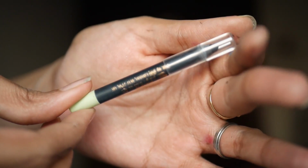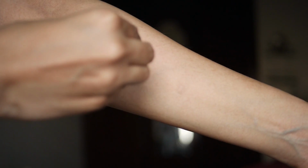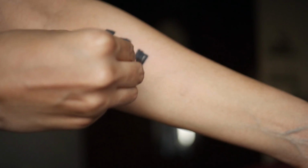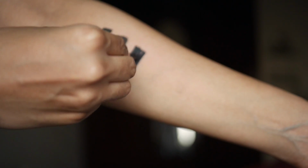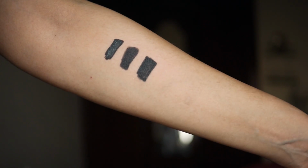The next one is the Endless Silky pen. I've already looked at the size of this. I need to go pick up another one. And like the name goes, Silky pen, it is smooth as silk. Okay, it just doesn't tug on your waterline. It gives you that really free-flowing kajal kind of an application. Very, very creamy, very intensely dark, very, very underrated.